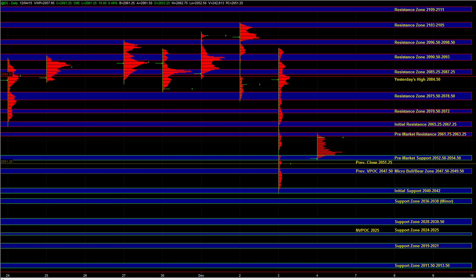And if we fail to take out 61.75 to 63 quarter, then we can quite easily come back down and fill the gap and test the micro bull bear. And if we take the micro bull bear out, then we're probably going to head down and retest 40 to 42. So those are the main ideas heading into the open.